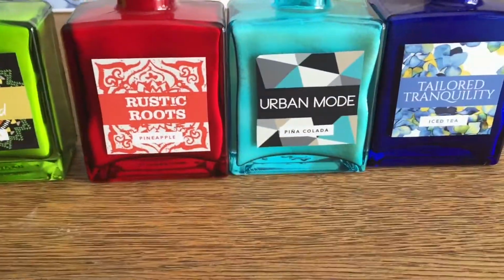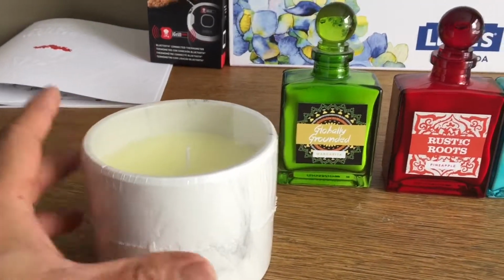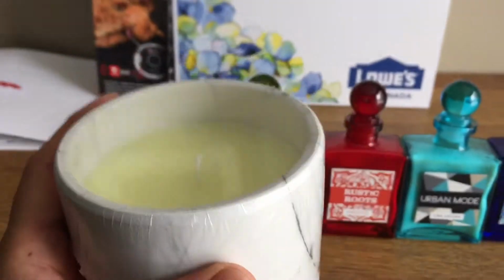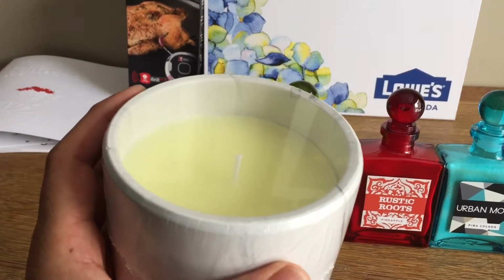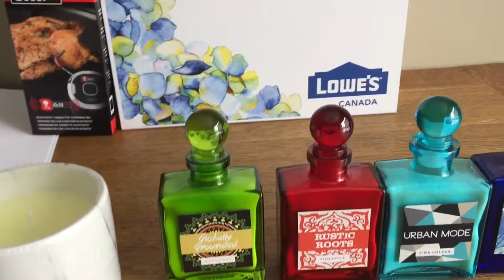And there's different themes for them all. And there's a little citronella candle. Sorry, I shouldn't have stumbled over that. That'll go for a good few hours. Actually, for more than that. I'm thinking maybe, I'm going to guess 10 to 12 hours. That's my very amateur guess.